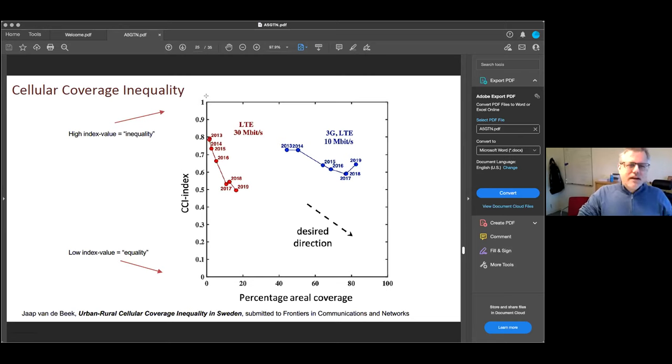But then on this axis we have this index, the new index, and like I said, if it's one, it's bad, right? One means all the connectivity is gathered in the cities and nothing in the rurality. Zero is desirable. That is where there's no distinction whether you live in rurality or in a city. You are equally likely to have coverage or not. There's just no correlation. Right.